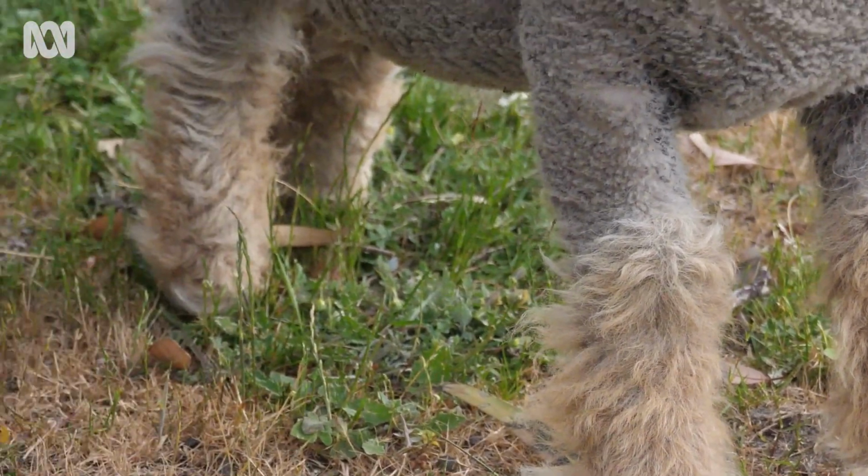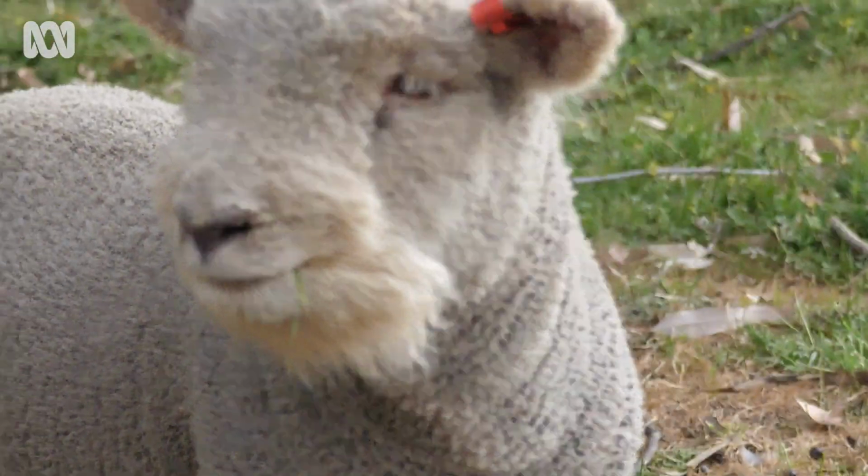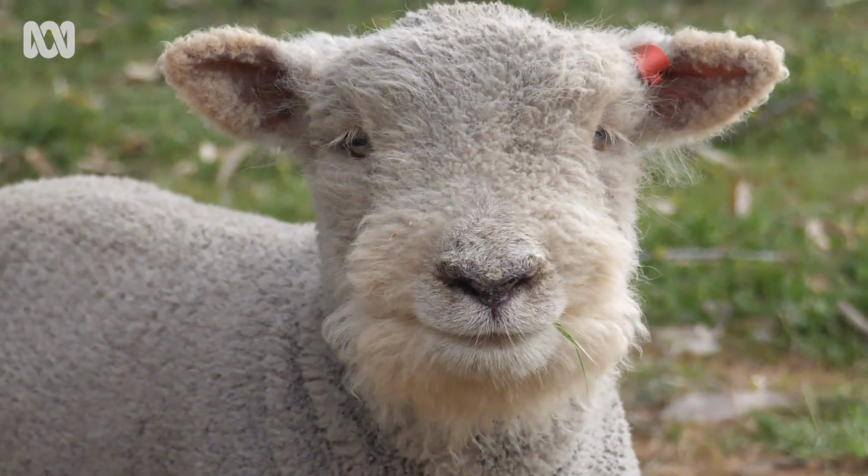This is a great little breed. I'm really happy with it. It's very docile, easy to handle, and they're just a fantastic little breed to go on with.